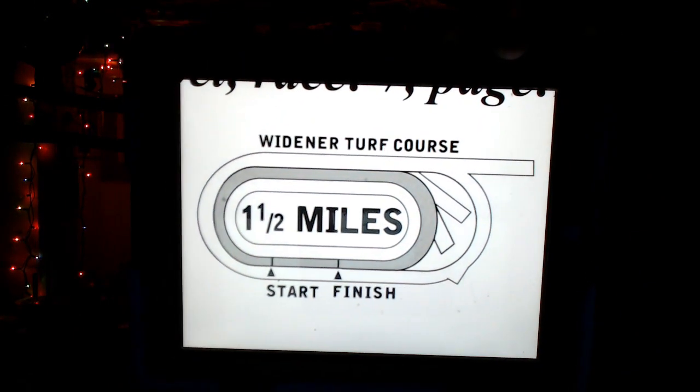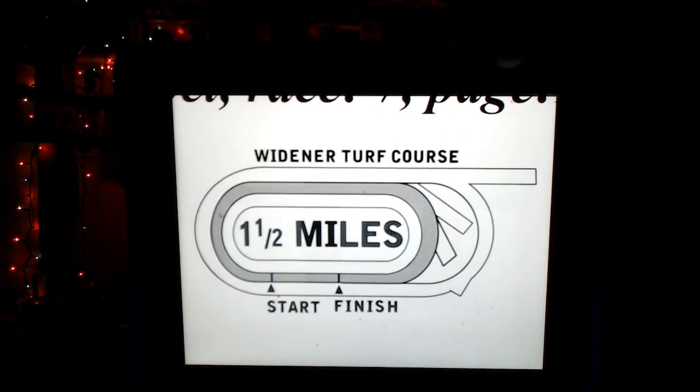The rails are out 9 feet, just keep that in mind. 2,400 meters, 1.5 miles. Top selection in this race, I like the number 2 horse here. I almost forgot, I like the 2 horse Homeland Security. Gonna go 2-5-1-3 in the superfecta. 2-5-1-3 super. Top selection 2 horse Homeland Security. 5-1 4-year-old filly by Smart Strike.